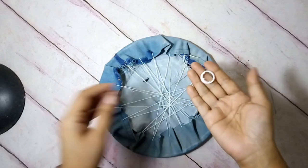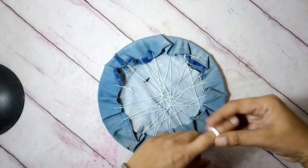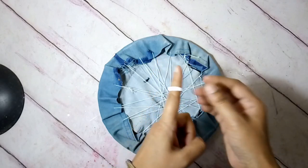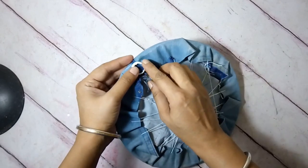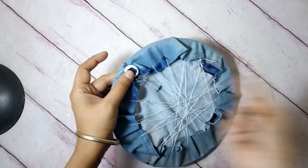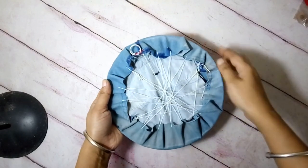I found another trash. This is the neck of a bottle. When you remove the cap, the sealing ring is left behind. I just found it lying somewhere, and I'm going to fix it. I'm going to stitch it here at the back, just on the bottom, so that it's easy to hang this on the wall. Now I've attached this ring here, and this web is holding the denim fabric very securely.